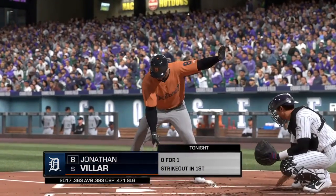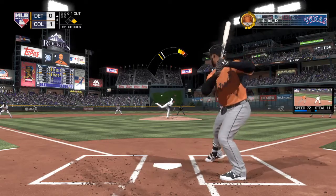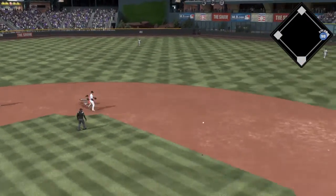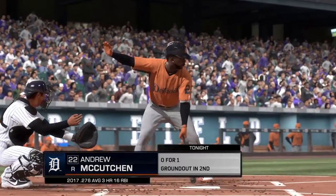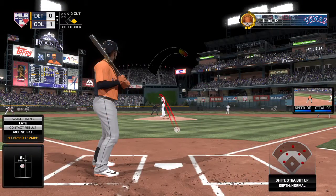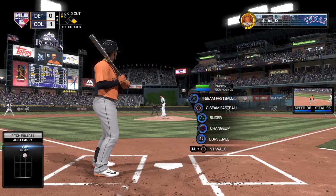Digging in, the switch hitter, Jonathan Villar. 0 for 1 for him here in this one. First pitch of the at-bat. A ground ball to third, and they could get 2. And they'll get the fielder's choice play at second, but that's all. Ready for another chance? Andrew McCutchen. He's 0 for 1 thus far. First pitch coming. Here it is. Curveball looked at here for strike 1.